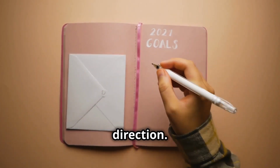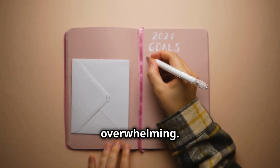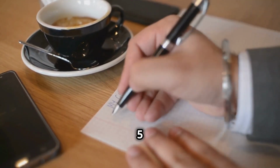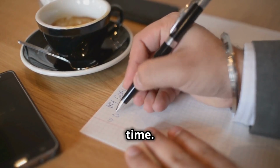Clear goals give you direction. Break them down into manageable steps to make them less overwhelming. Daily goals, like studying for 30 minutes or learning 5 new words. Small, consistent efforts lead to big results over time.